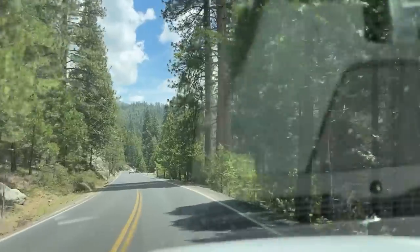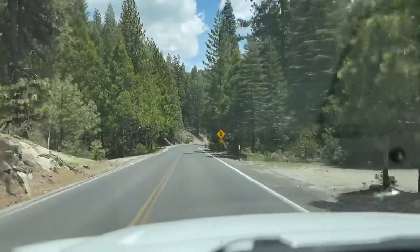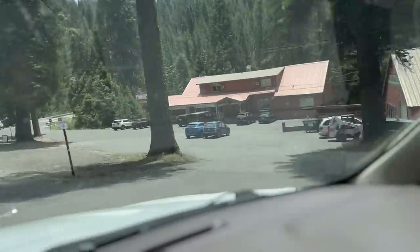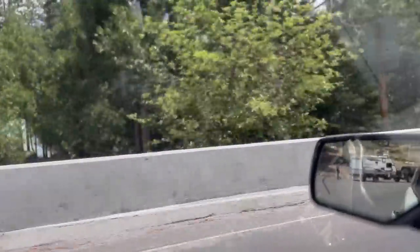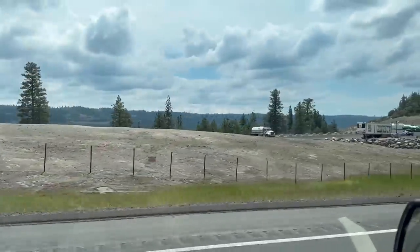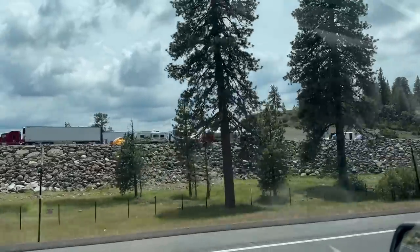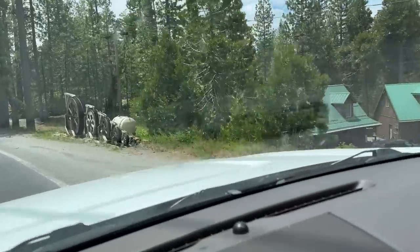Strawberry. That's the name of this little place here. Strawberry store. Things flowing. So vast areas of forest here. So this is a camp here. I think it looks like a Forest Service camp. Probably the fire crews prepping for the season. It's quite a big camp. This guy here, he's moving. That's cool.